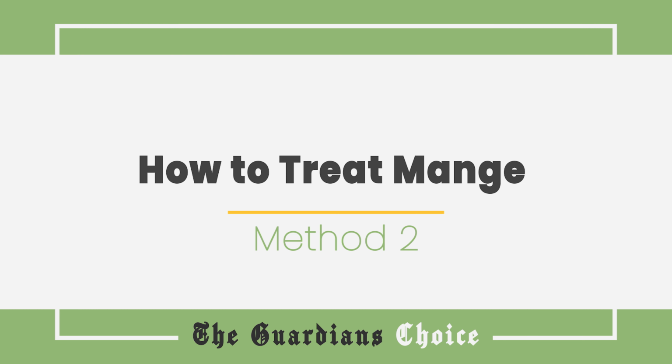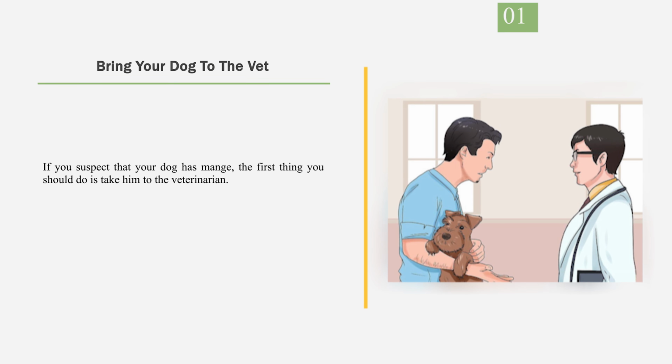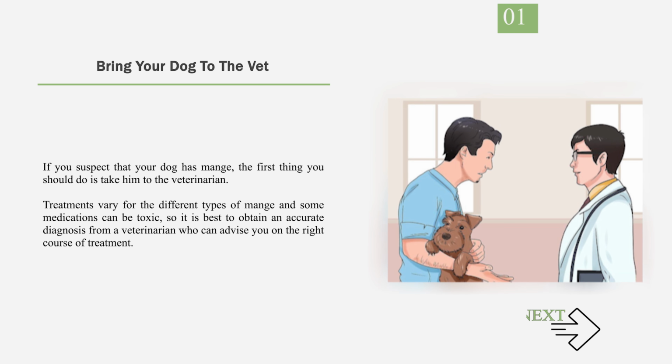Method 2. How to treat mange. Number 1. Bring your dog to the vet. If you suspect that your dog has mange, the first thing you should do is take him to the veterinarian.